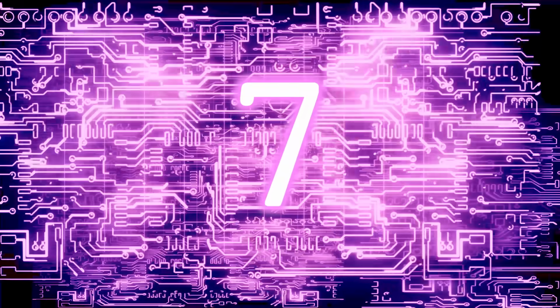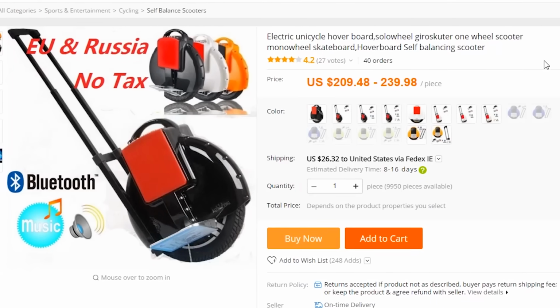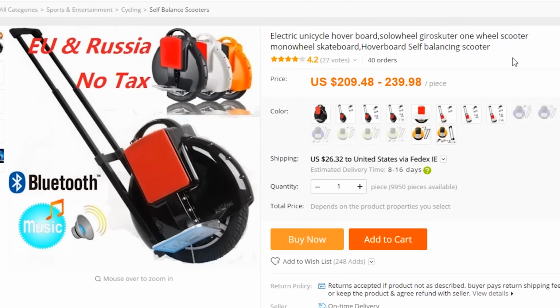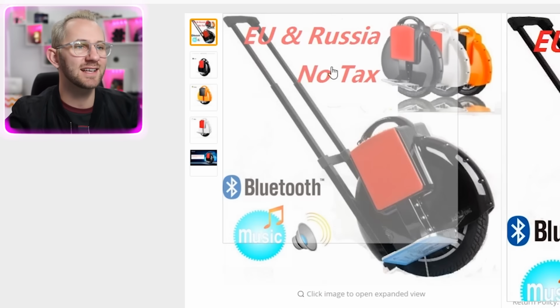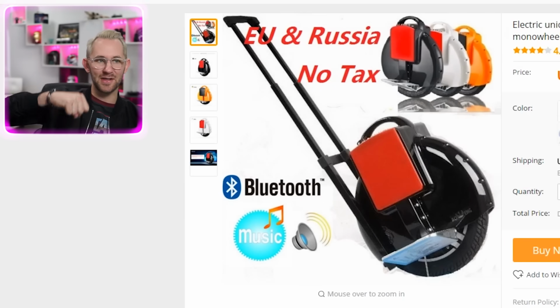Ooh, Shay Throne. Electric unicycle hoverboard solo wheel gyro scooter. One wheel scooter, mono wheel skateboard. I get it. Okay, it's a self-balancing unicycle that has a little luggage thing, so when I'm done riding it, I just want to wheel it behind me.